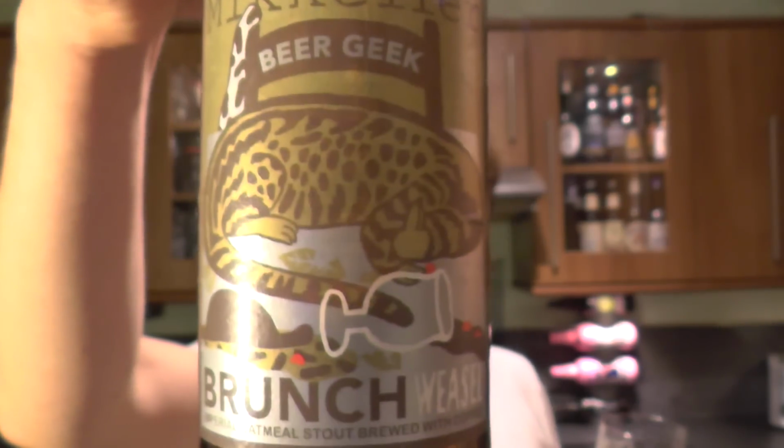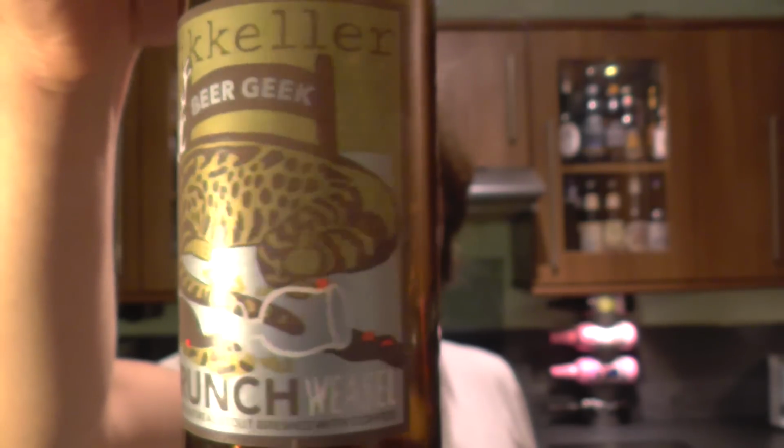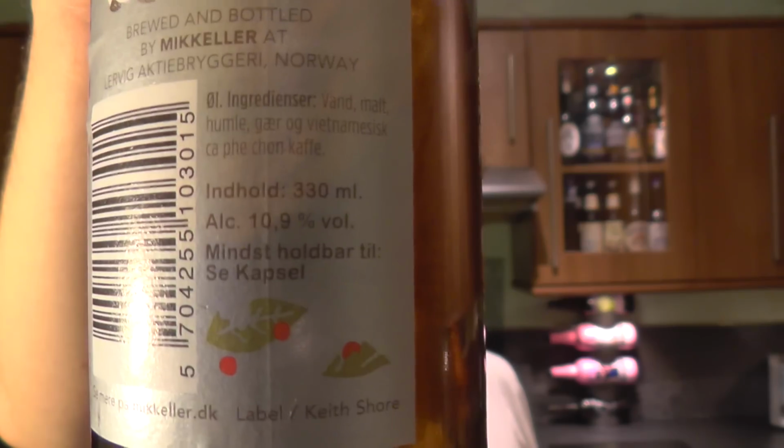It's just Mikkeller. Mikkeller just brews some wonderful, wonderful beers. And at 10.9% ABV, there you go, there's the ABV, you really do struggle to find that kind of level of alcohol content. It doesn't seem like a 10.9% beer. It drinks very well.